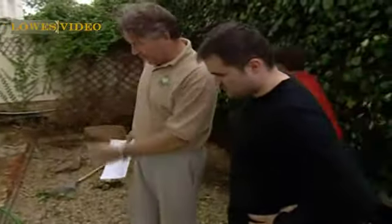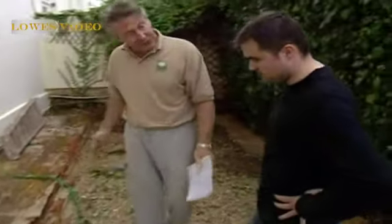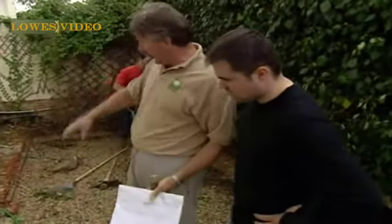Yeah. But you can't render that. Look, even where it's been rendered here, it's all separating. Coming away. See what I mean? Yeah. It will just do the same thing. So that means we'll have to cut them out and replace them with brickwork.